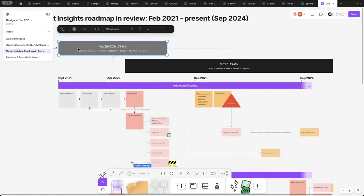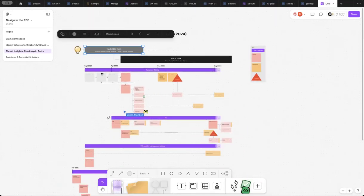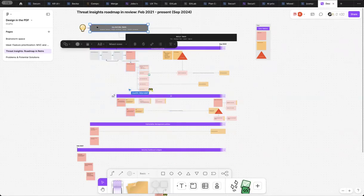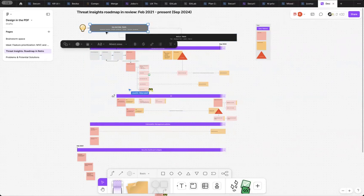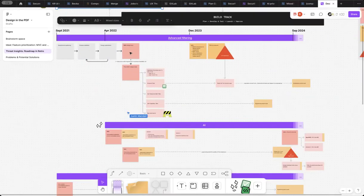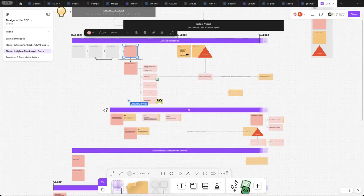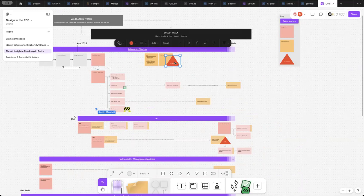And so with that in mind, I kind of broke this down so that on the left side, the pink stickies are the designs, maybe I should have made them correspond with these colors, and the orange is engineering efforts. And then you'll see these red triangles, which, how I think of them, are UX regressions.